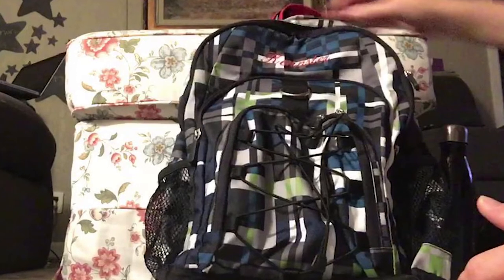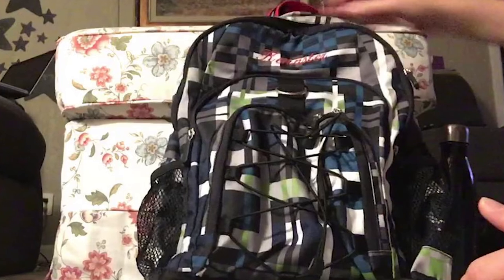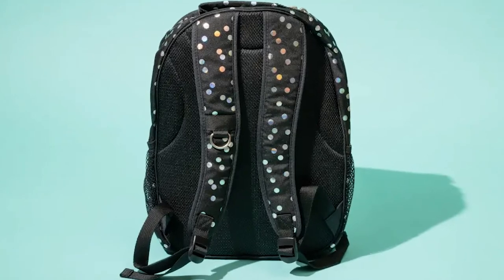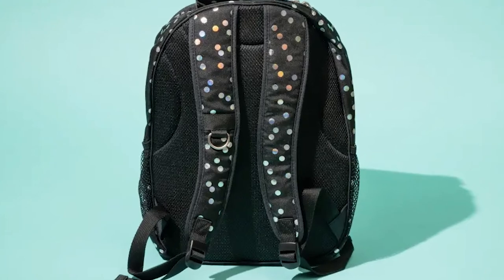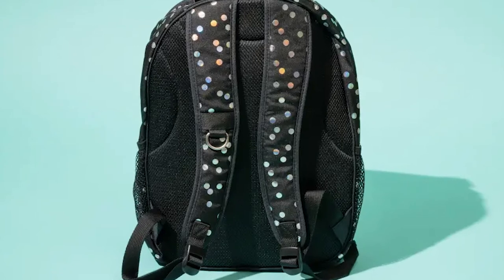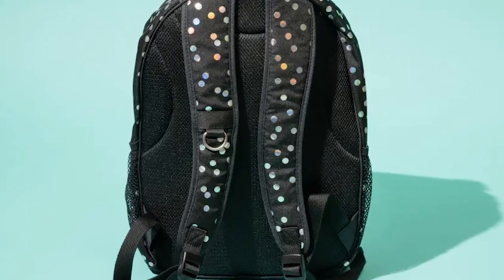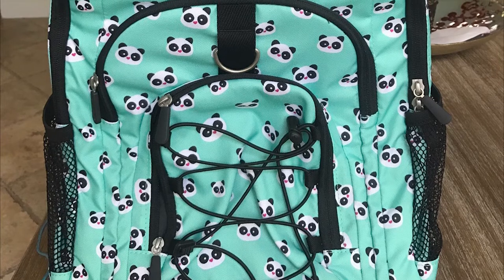Aside from this, the key features include a padded back with mesh lining that is great for sweaty kids, giving them ventilation. It also has padded contoured shoulder straps for added comfort when carrying heavily loaded bags. For teens who like to have their school things organized, they will be happy to know that the Teen Gear Up Backpack has three tiers of pockets. This will allow students to easily organize their belongings inside the bag, including their notebooks, textbooks, lunchbox, and even a laptop.